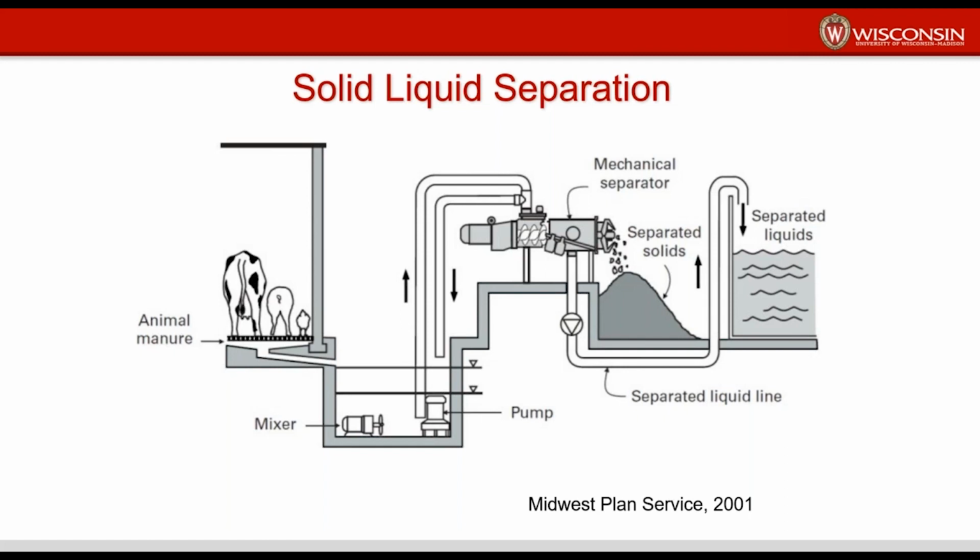So there's a lot of different types of solid liquid separation systems. I always advocate that this is maybe the first one you should look at, particularly if you're running slurry or liquid manure, that you might want to take a look at a separator. It can achieve a lot of the things that the other technologies might be able to achieve, and generally has a lower price point for entry.